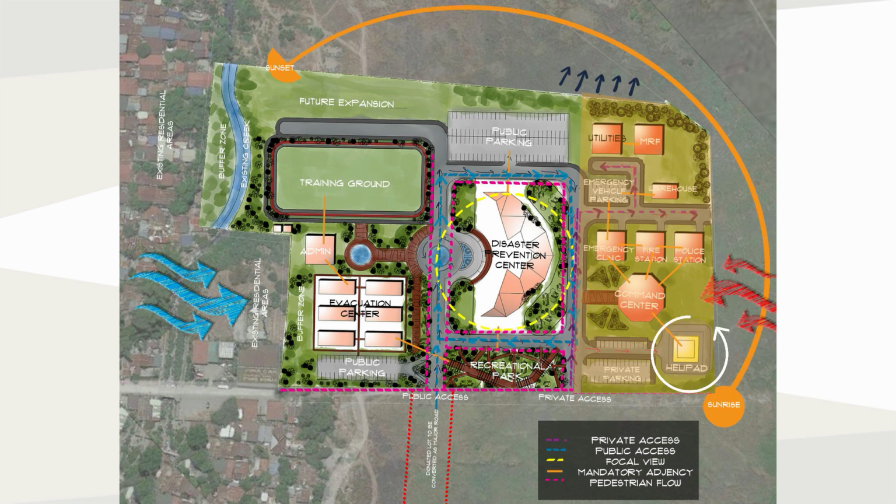A helipad is also proposed so that in such an instance of a disaster, air travel can be accessible if needed. Utilities such as MRF and STP are located at the rear back end of the site to avoid contamination of the existing creek. The sewage line is also located at the rear end of the site.